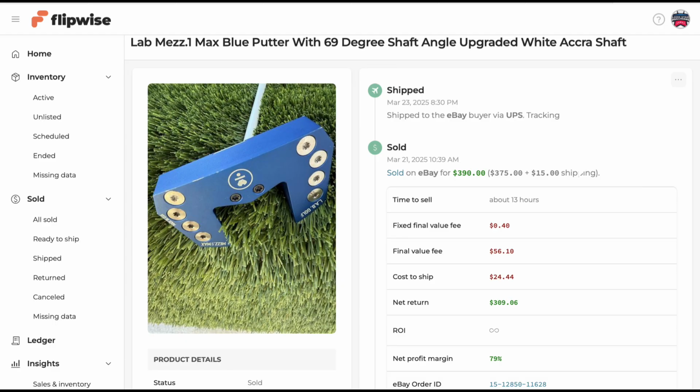So it basically is a wash, give or take about $20 between the DF3 that I bought and this Mez 1 Max. The buyer was so excited to get his hands on this putter, and I told him it used to be my personal putter and that it was really an awesome putter that I was sad to see go. But I'm glad that it's on to a new owner that will really take care of it, and that I will get to try out the DF3 for a little bit. And I guess that's kind of the benefit of being a golf club reseller, is that you get to try out a whole bunch of different clubs and help people find clubs that they'll fall in love with as well.